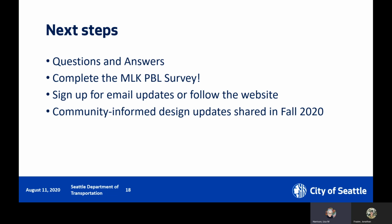We will be taking what we learned tonight and from the survey and using that to further develop our design, and we'll check back in again in the fall. As we further develop the design, we will be able to get into more specifics, such as where we will be working on pavement repairs and how the Rainier and MLK intersection will function with the new crosswalk.